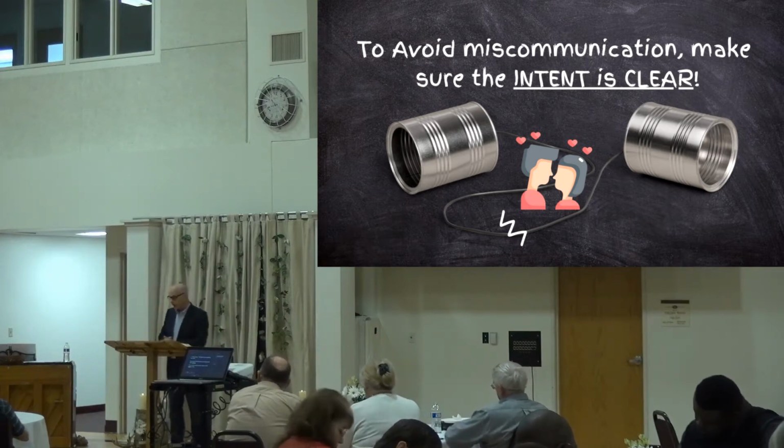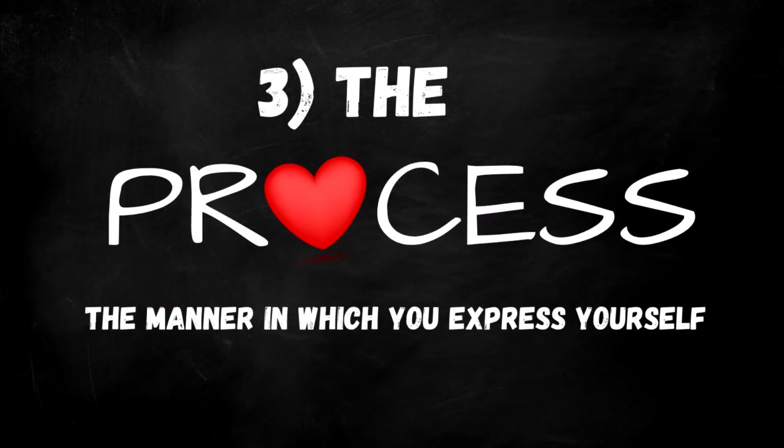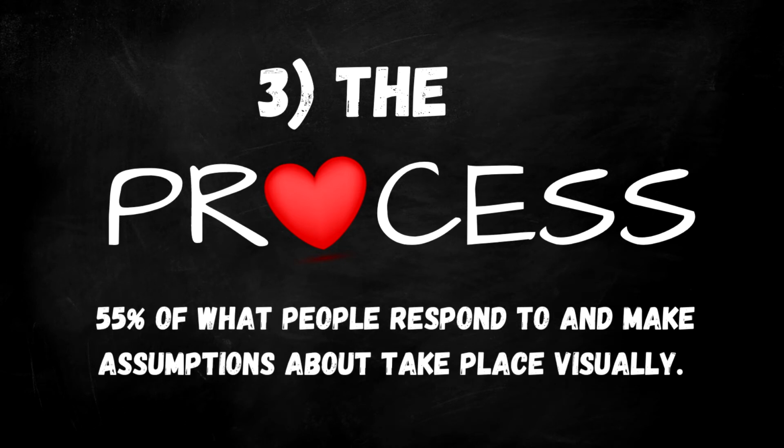Then you have the process. You have the intent, the criteria. Thirdly is the process, and the process is important too. It's the manner in which you express yourself. Because researchers say that 55% of what people respond to and make assumptions about take place visually. That is, we communicate more visually than any other way. Facial expressions, hand expressions. There's a lot of communication going on through visual communication.